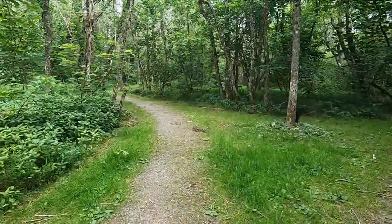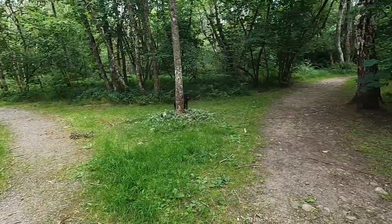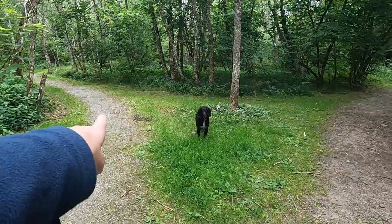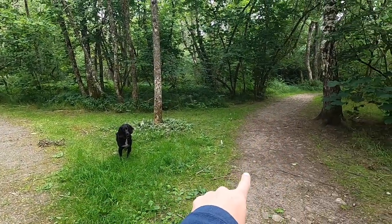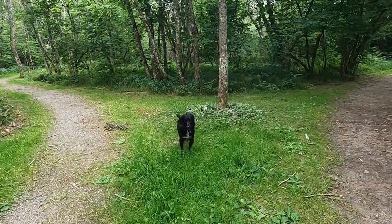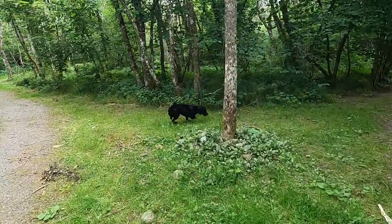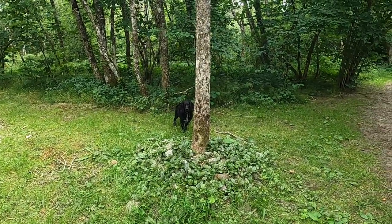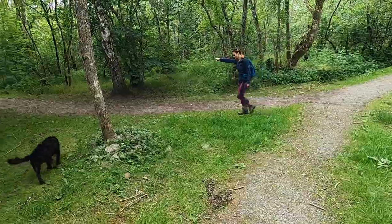Another fork in the road. Hey Jack, which way? This way? Or this way? Oh, Jack doesn't know. There's a surprise. Come on, we're gonna go this way.